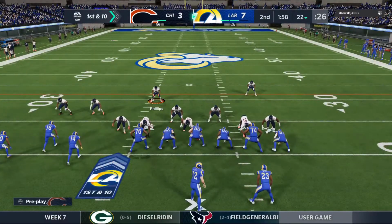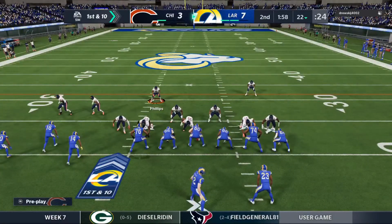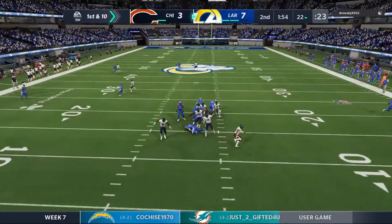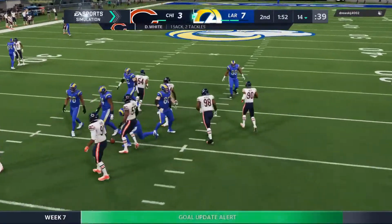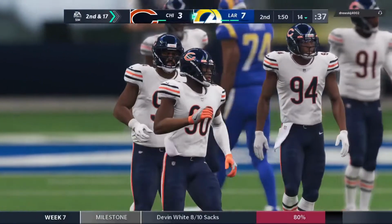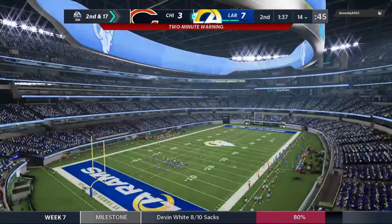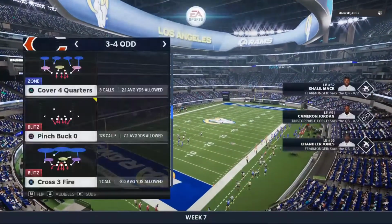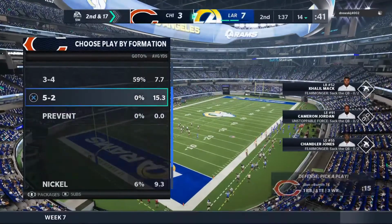That's got to affect him a little bit, right? He's got to be thinking about it. He's got to be thinking about it, but most of the good ones, they find pressure, and he's taken down. A Bear sack. Devin White make that now 8 sacks for him on the season. Don't need it all back at once, but you figure they're going to need something here. 17 yards to go on 2nd down.